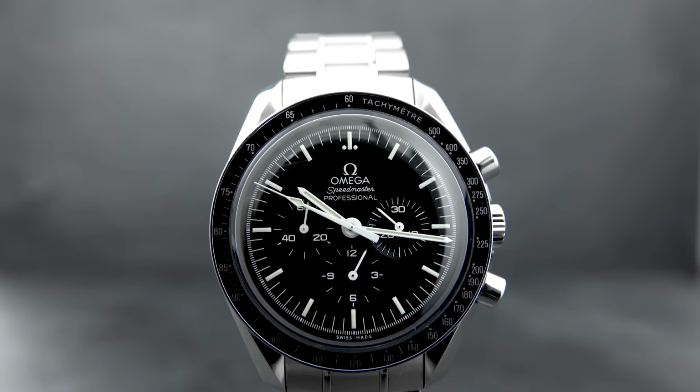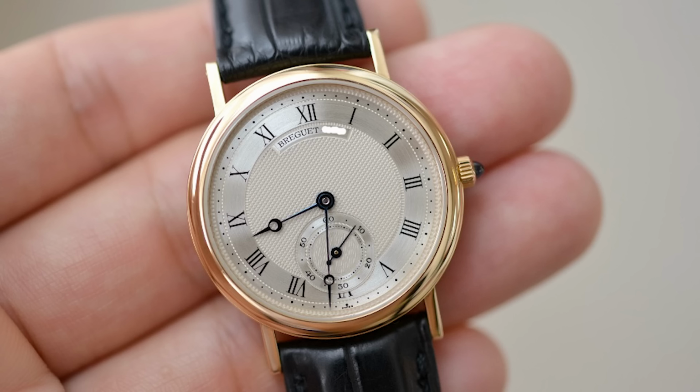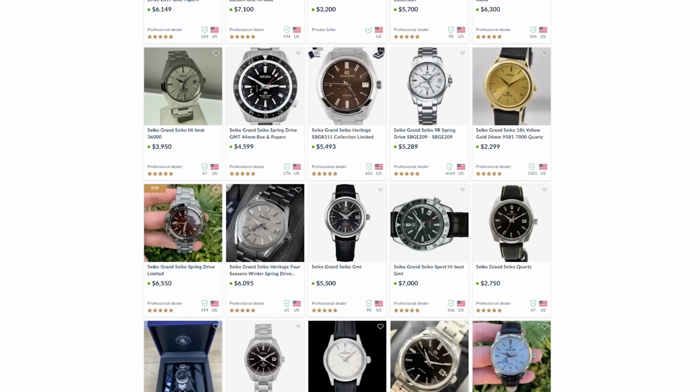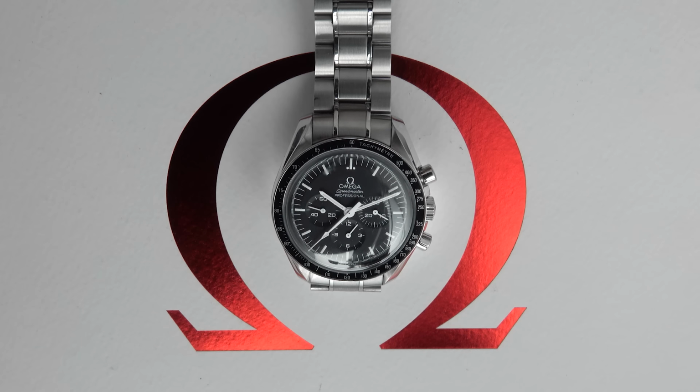Number one, I would lose my job if I didn't mention the Omega Speedmaster. I would also say if you're looking for something dressy, something classy, something to wear with a suit, go with the Breguet Classique and anything by Grand Seiko. I think they're becoming the Rolex of the East. Movements are great, dial design is great, details are absolutely fabulous. I think you have a lot of flexibility in this category. And speaking of the Omega Speedmaster, I also agree that not that you should lose your job when you don't mention it, but you have to mention it. And this was also the watch that the community picked in this price category. It was the Omega Speedmaster.